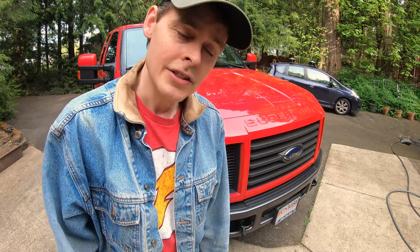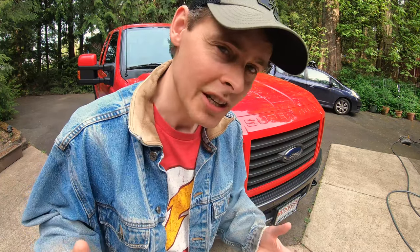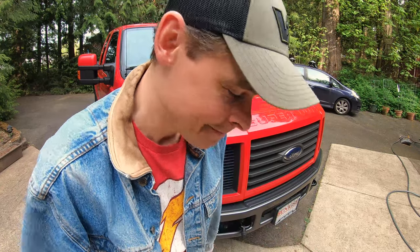This is Wendy's truck, and it's got enough personality to deserve a name. She's picked one out, and we'll reveal that at the end of the video. She's got a special sticker to go along with it.